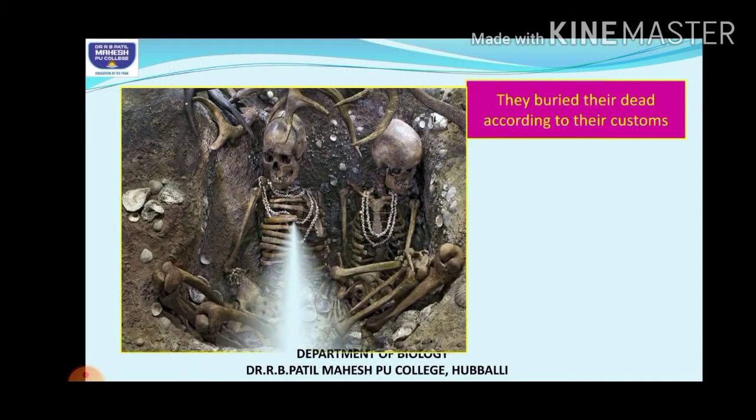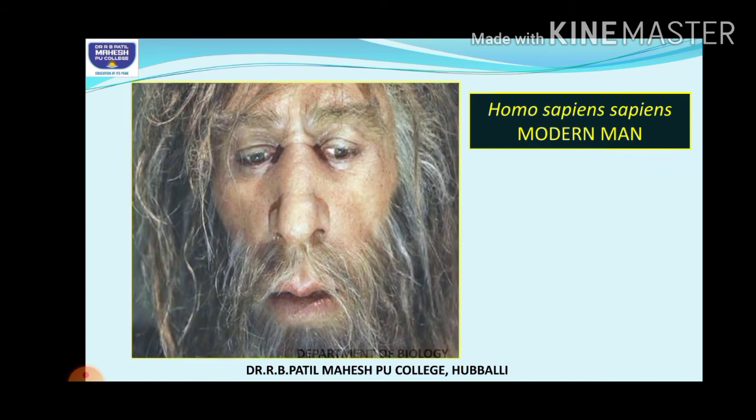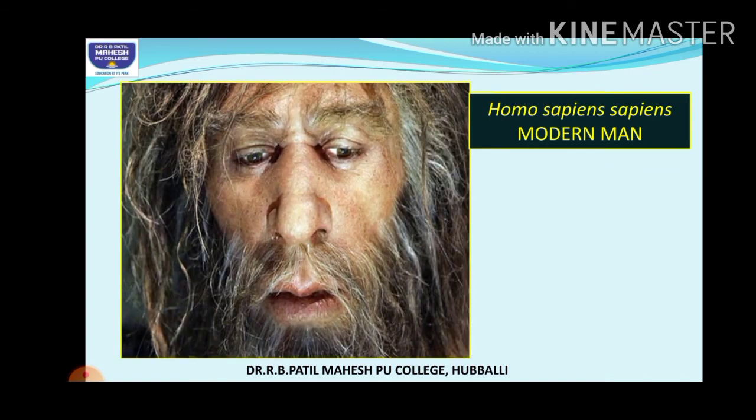Then here these also, children, as the previous men you studied, they also buried their dead bodies according to their customs, making certain ceremonies. Okay. Then next one you have the Homo sapiens, that is the modern man, the present day modern man what we have. So it is thought that the Cro-Magnon man was the direct ancestor of the living modern man.